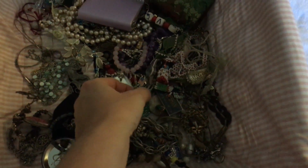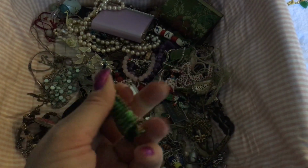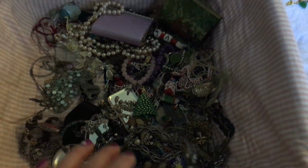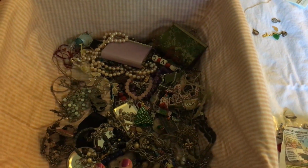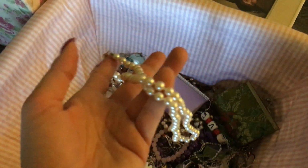I don't remember where I got this Christmas tree. It could have been from my aunt. It could have been from my grandma. I don't like to wear it, so I'm going to part with it. One of the things my daughter says that I really like and kind of picked up is, I like it, but it's just not my style. And I say that about a lot of things in here. I like these pearls, but it's just not my style.